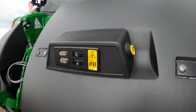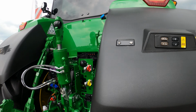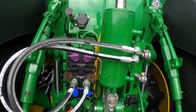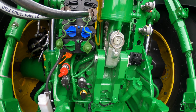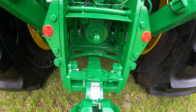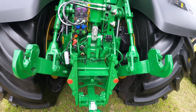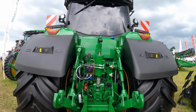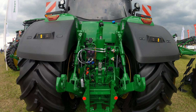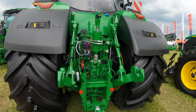Let's have a look now at Hardi's mounted sprayer, the Mega. It's got an 1800 litre tank. It's got a 24 metre boom. It's got variable pressure zone technology. And it's got auto selection control.